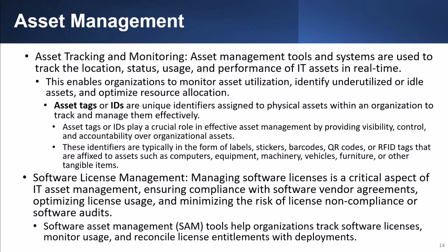Asset tags or IDs are unique identifiers assigned to physical assets within an organization to track and manage them effectively. Asset tags or IDs play a crucial role in effective asset management by providing visibility, control, and accountability over organizational assets. These identifiers are typically in the form of labels, stickers, barcodes, QR codes, or RFID tags that are affixed to assets such as computers, equipment, machinery, vehicles, furniture, or other tangible items.